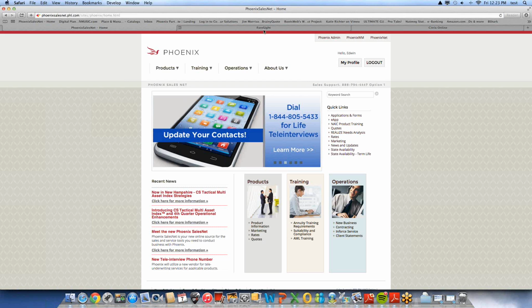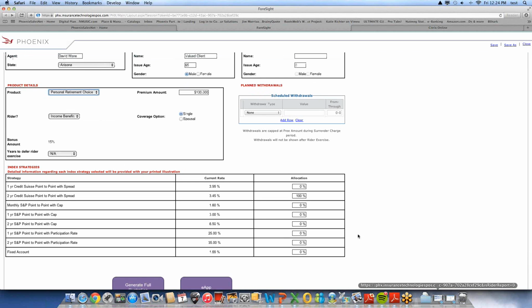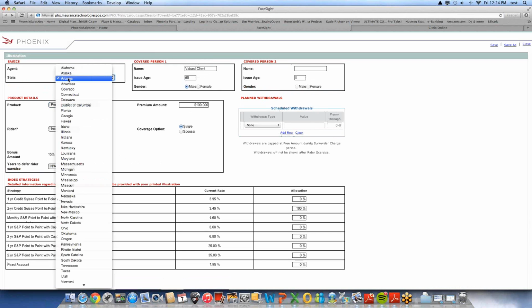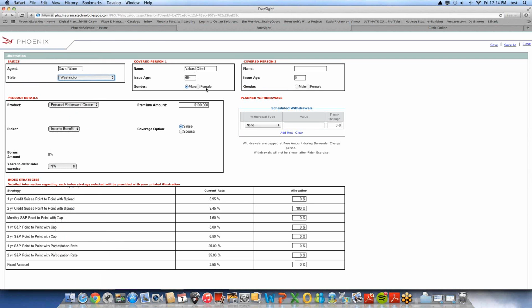Now, I've already got that teed up. And we're going to run something for David Wayne here. And let's start with Personal Retirement Choice. Actually, I've run it in advance, but just to show you how easy it is. You plug in your client's name, your name, and let's say we're in Washington. And then you plug in their age, their gender. You pick a product from the drop-down. We're going to go with Personal Retirement Choice.